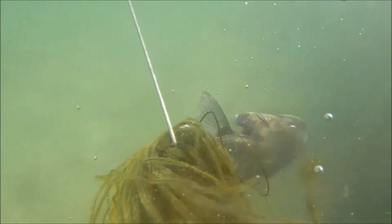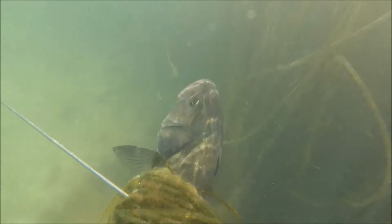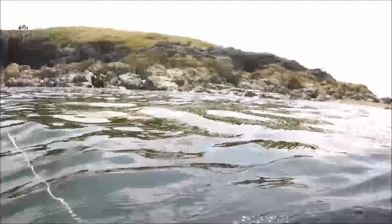It was quite a fat one too. See the size of the head on it there. Very, very happy with that fish. So, great session. 2 7 pound bass shot.